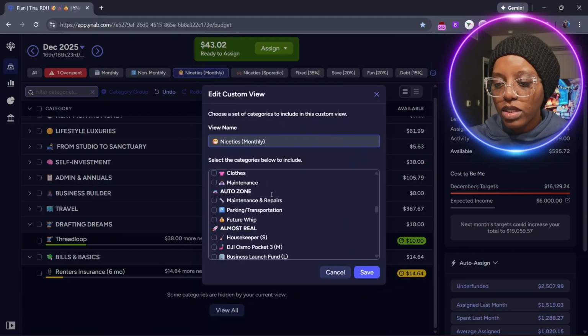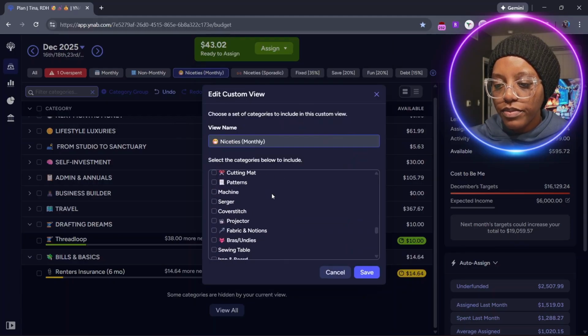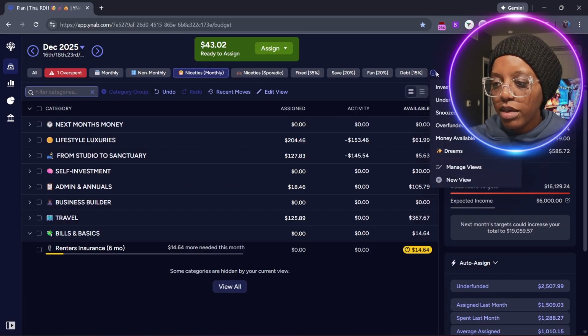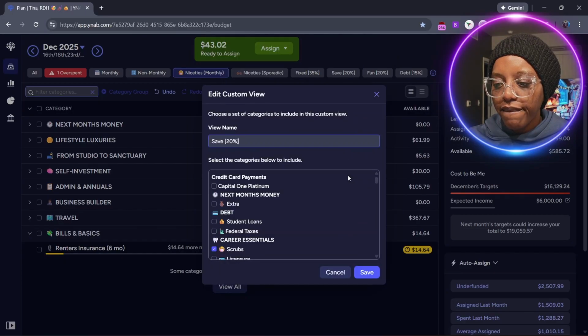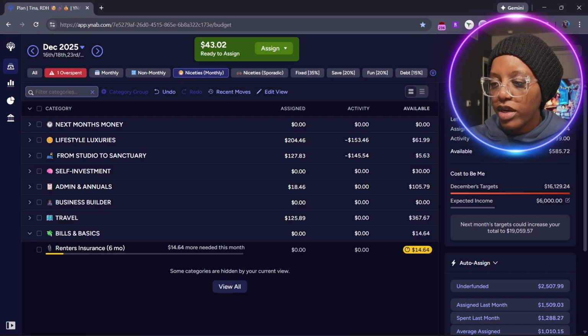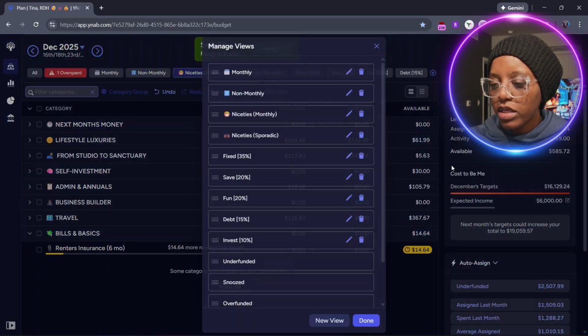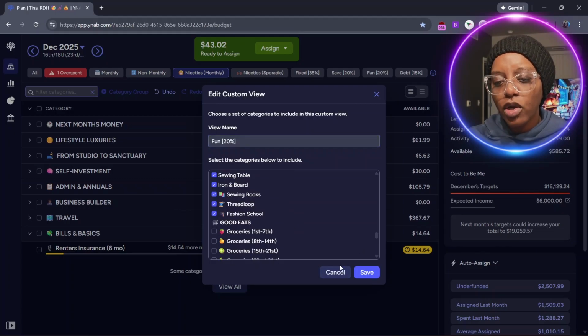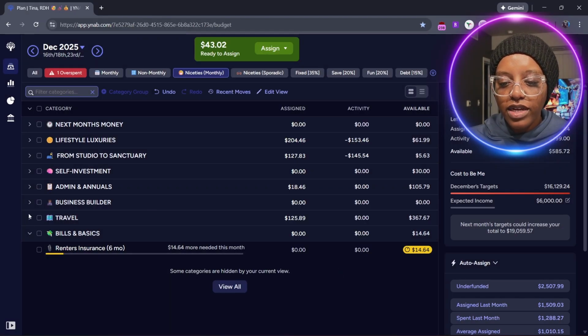niceties. We're going to take out Threadloop because that should be in savings. So we're gonna put it in savings. Yeah, that should be with all the other sewing stuff. Oh, it's in guilt-free, I guess, or fun money, whatever I call it. So let's see. Yeah, okay. Oh, it's in there too. Great. All right, so it's out of there, perfect.